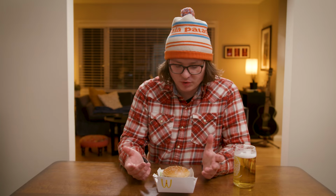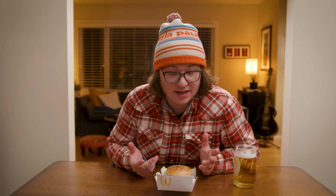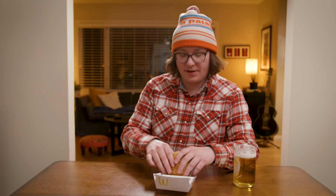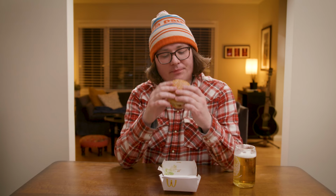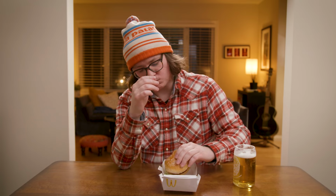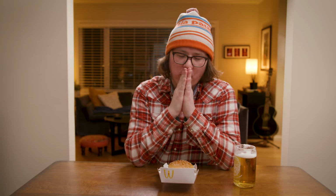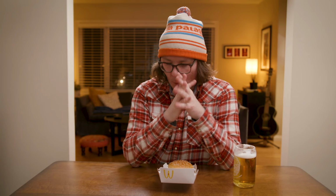But I don't want to go too far into the inspection here. I just want to take a bite. I want to enjoy it, and I want to experience it the way that the McDonald's chefs anticipated that we should enjoy it. So let's go for a deep dive here, my friends. Okay, all right. Wish me luck here. Okay. Wow.